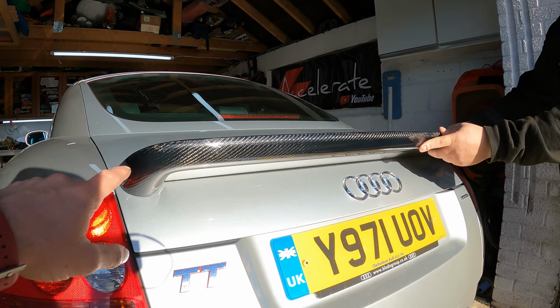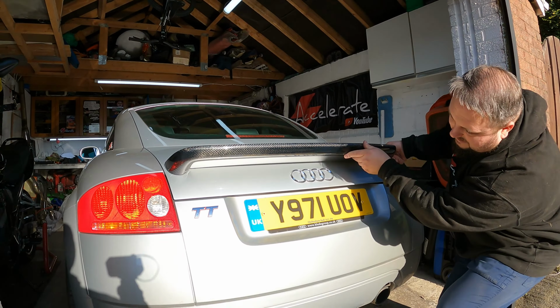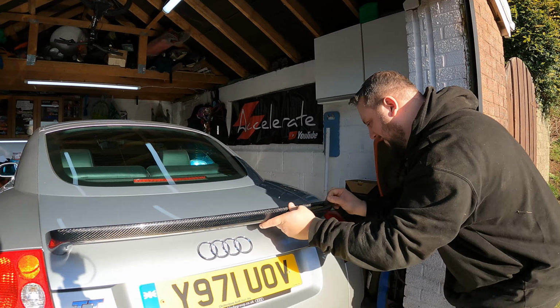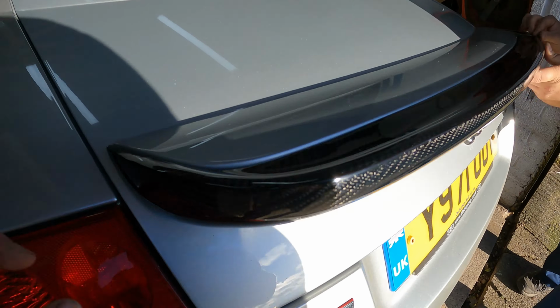Do you know what? I didn't think you'd be able to see much underneath, but because of the way it's sat, oh yeah, there it is. Wow. Happy boy? I am a very happy boy. Right, let's see if it goes out. The fitment? It looks pretty good so far.